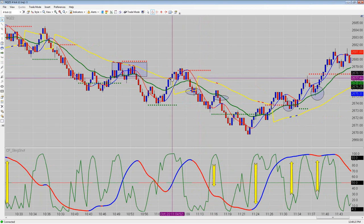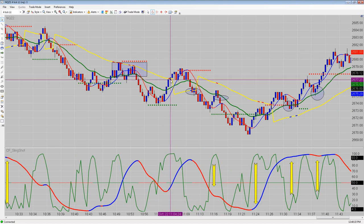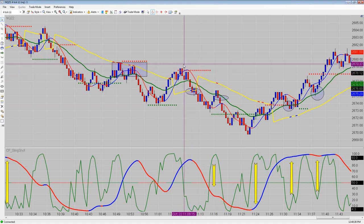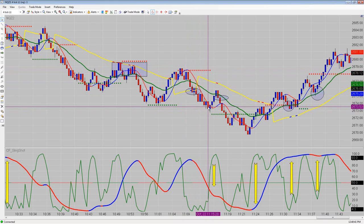If you got into this with 2 points risk on it, let's say you got in at 77.25, it pulled up to 78.75. If you had 2 points risk on it, or 8 ticks like I always use, then you would have worked out okay on that.